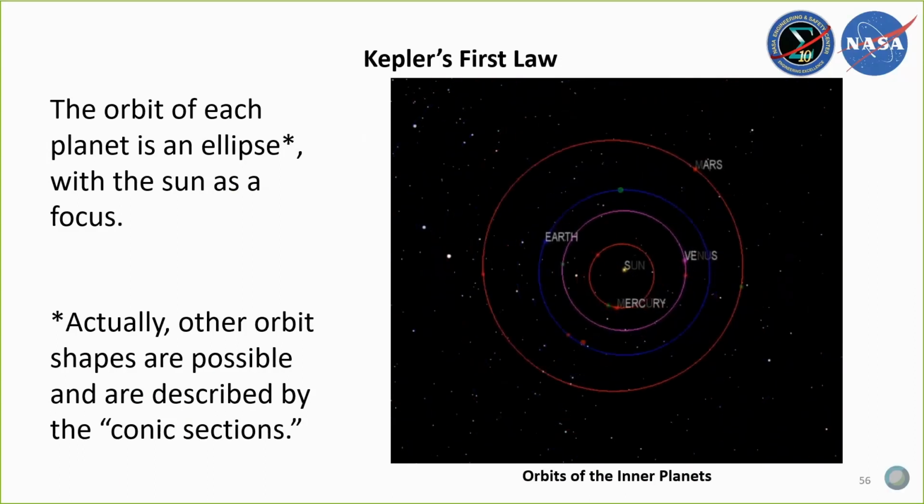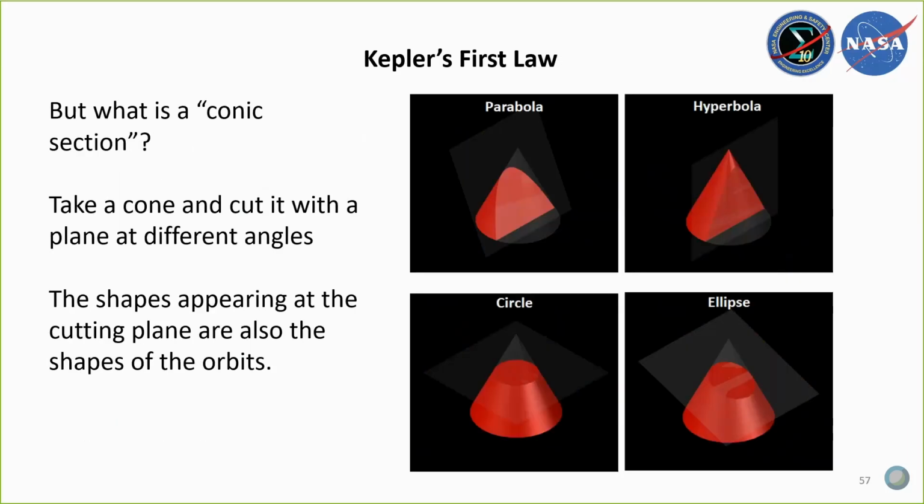Okay, so now that we have the governing differential equation, we've shown conservation of specific mechanical energy and specific angular momentum, we can move on to deriving Kepler's laws. So Kepler's first law says the orbit of each planet is an ellipse with the sun as a focus. And I put an asterisk next to that because he was talking about the planets, but really this governing differential equation does so much more than that.